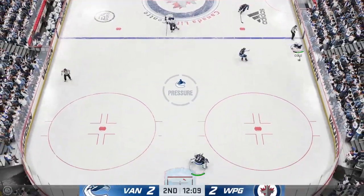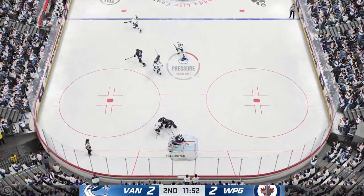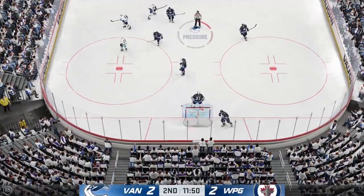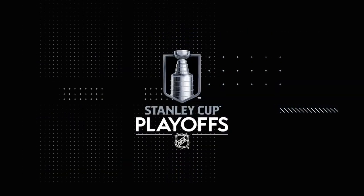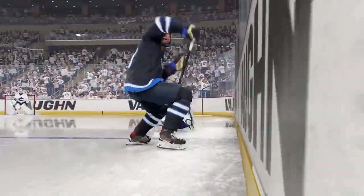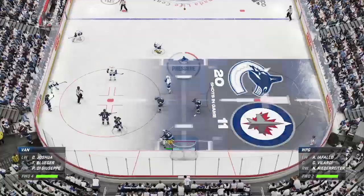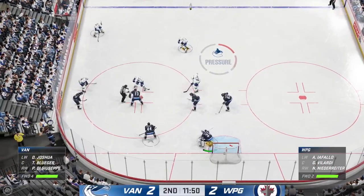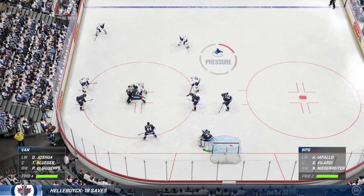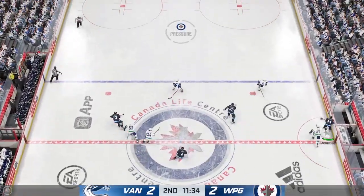Oh, he hammered him on the play! Oh, this is just a thunderous hit. Talk about physical engagement. He got out of him, James. That was big time. They are set. They're ready to drop the puck. They take possession as he locks them up off the faceoff.